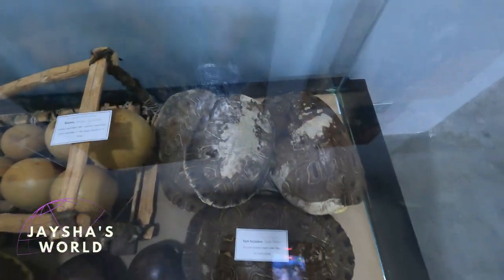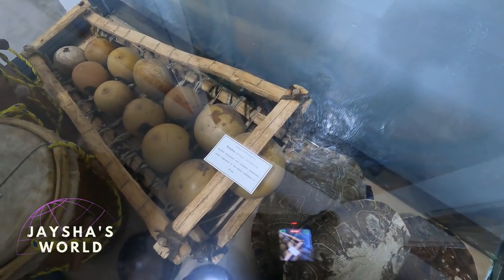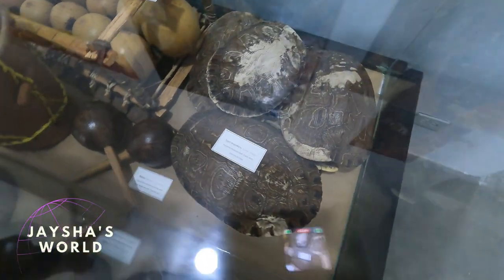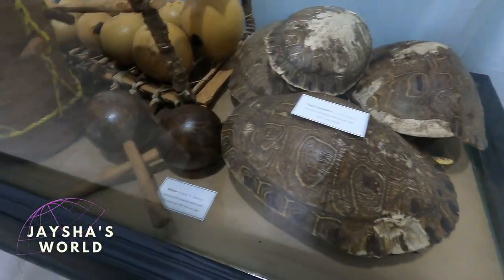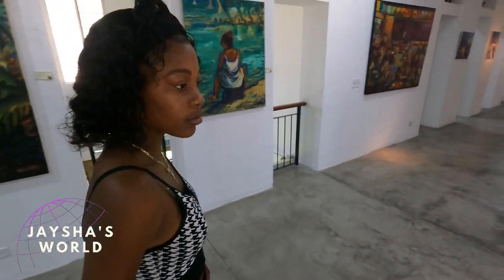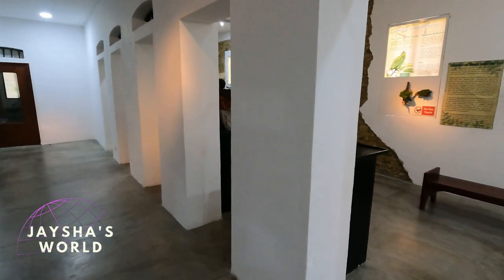The shaker, they call it, let me see, a balafon, African xylophone, okay. And the turtle shells. I love this.